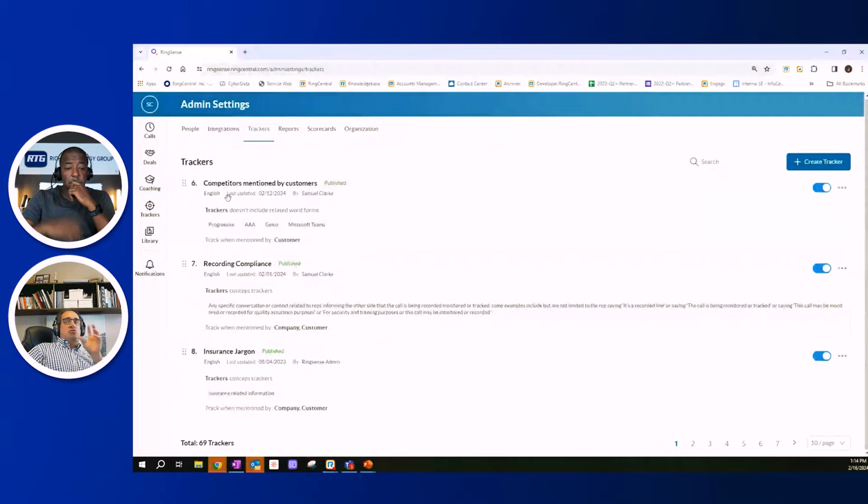We're also able to track who's saying it. So here I can see the competitors being mentioned by our customers, and I can also track the competition being mentioned by the agents on the system, because I don't want my agents saying who our customers are and stuff like that. So this gives management a good idea of who's saying what, as well as the agents. Whoever has access to the insights gets to see it.